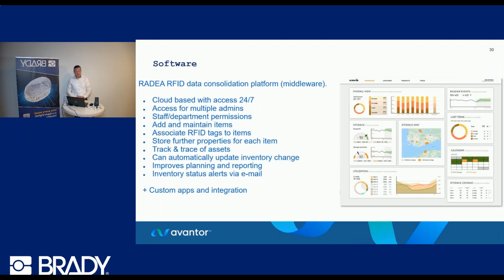Software: we have our own middleware software, which can provide a connection between several software programs or systems. You can also use the software, for example, for asset tracking or inventory management. Most of the time, customers also need custom applications or integration to let two systems talk to each other, and that's what we can provide as well.